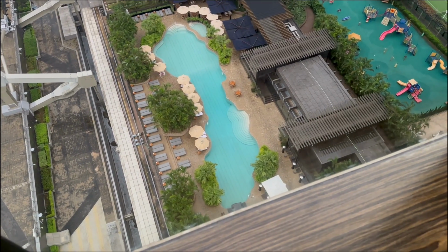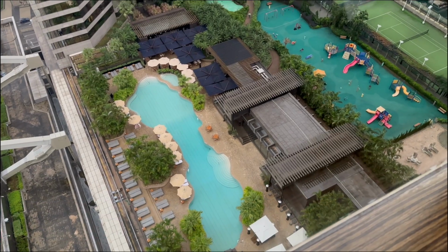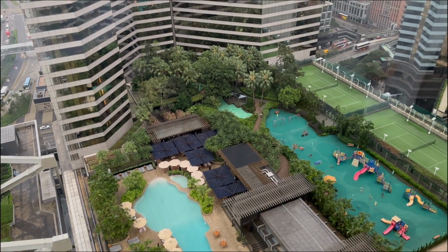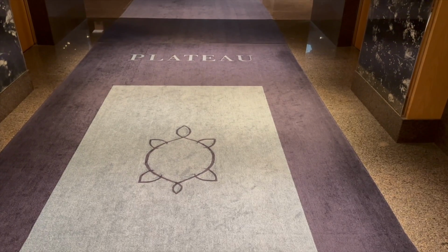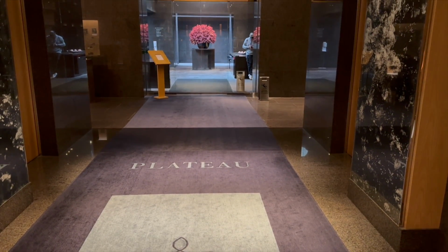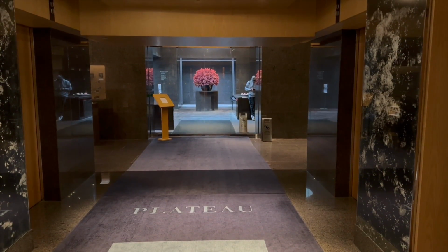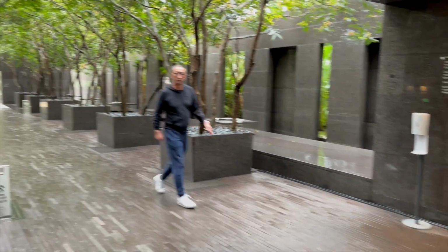You can also see from the top then the swimming pool, and that's what I want to talk about next. Yes, this hotel has a swimming pool. Even though it's a city hotel, there is one. It is not the biggest one, but for this we go onto the 11th floor where there's also a spa. Now, I have to mention that when we came in March, it was not really warm enough for us to properly use the pool, but still I wanted to show you around a little bit.